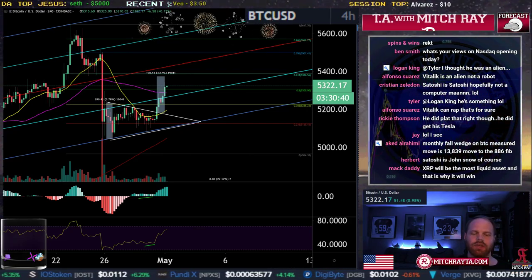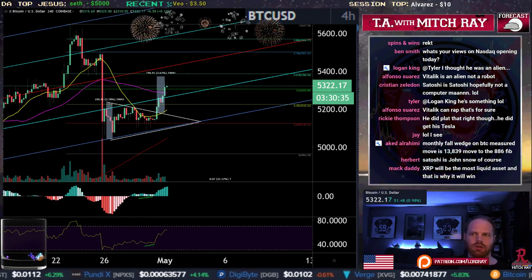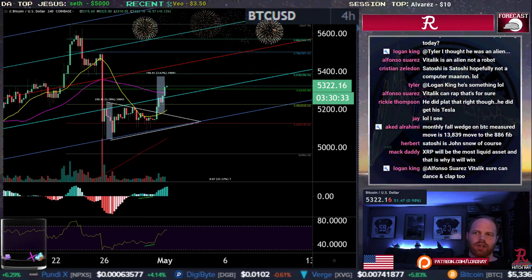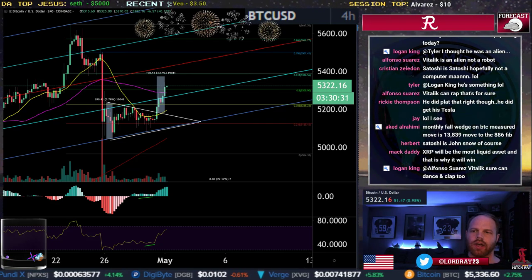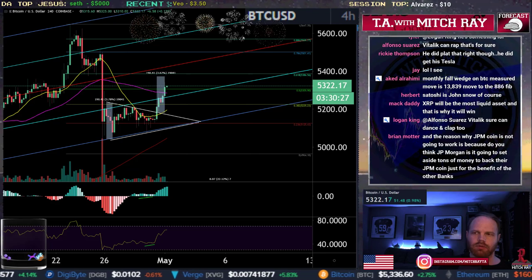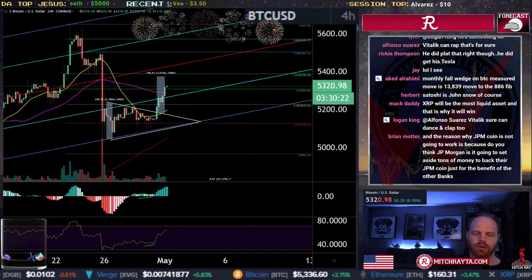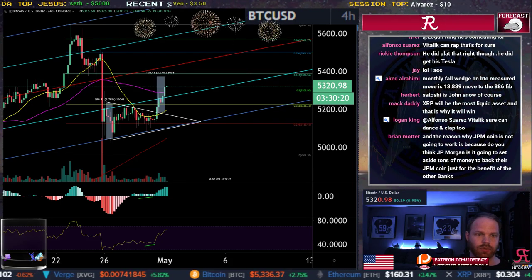Maybe Satoshi is the three-eyed raven, right? Maybe that's how it goes. And then the children of the forest, because we don't really know if Satoshi's one person or a collective group of people. And so maybe the children of the forest are part of that collective group of people that created Bitcoin.